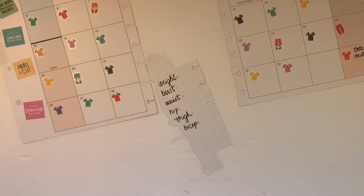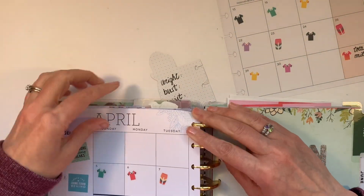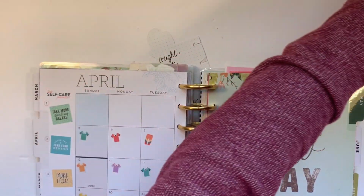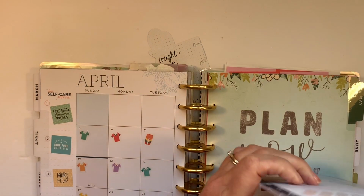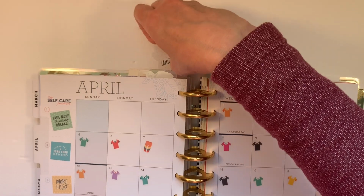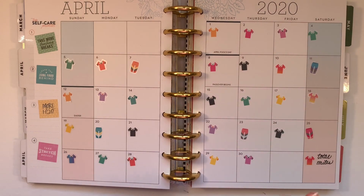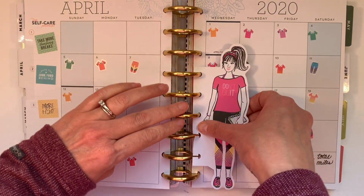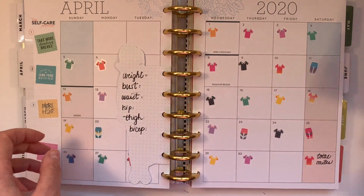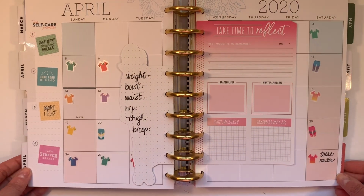Now let me put this in my planner. As I said, I Frankenplan after my monthly catch-all. I just place the month of April. Here's all of April, right here after my catch-all. This is how the month will look. And I'm going to add in this insert, and I'm going to add this one in, take time to reflect for the end of the month. So now April's ready in my catch-all planner.